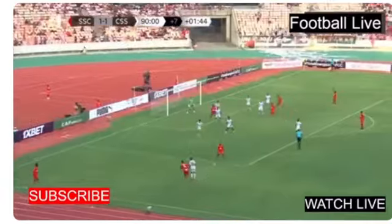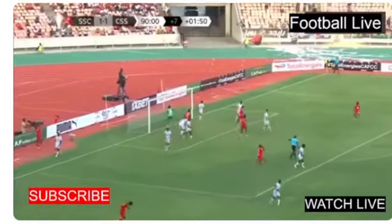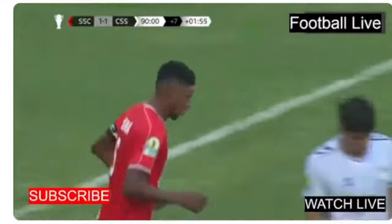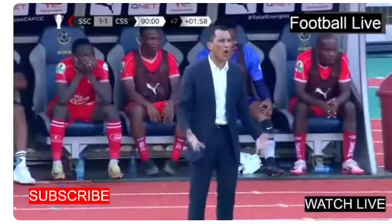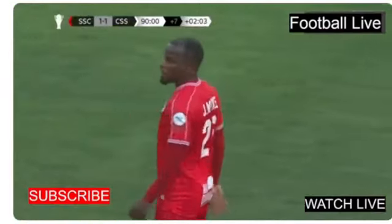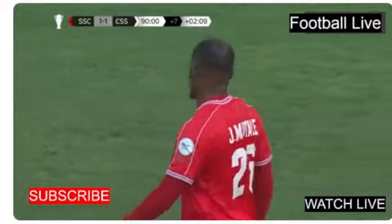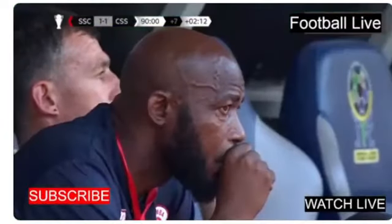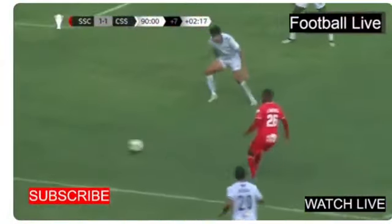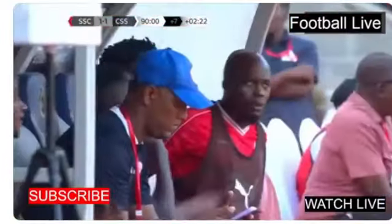The Burkinabe man works it well. Ngoma just chips it over and not good enough. Oh, he must be exhausted, Fabrice Ngoma. The Congolese man has certainly played his part. One of the highest rated players for Simba on the end of this cross here, and couldn't even get the cross in before it went out of play.